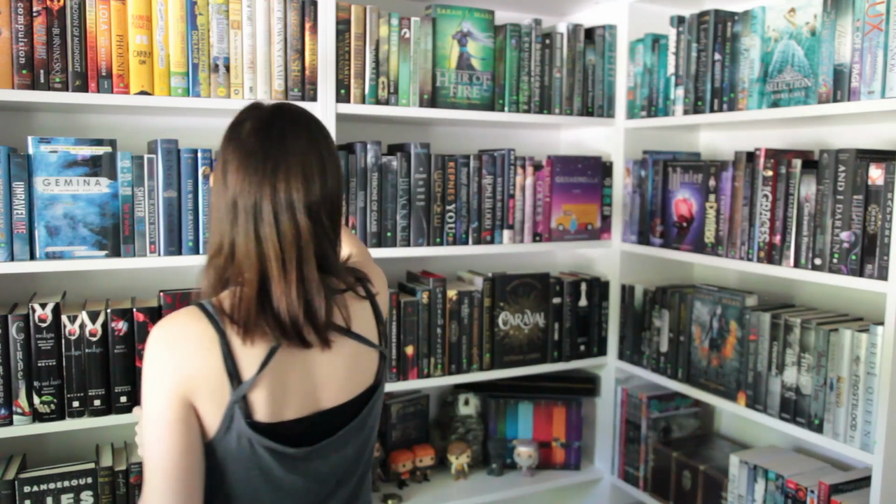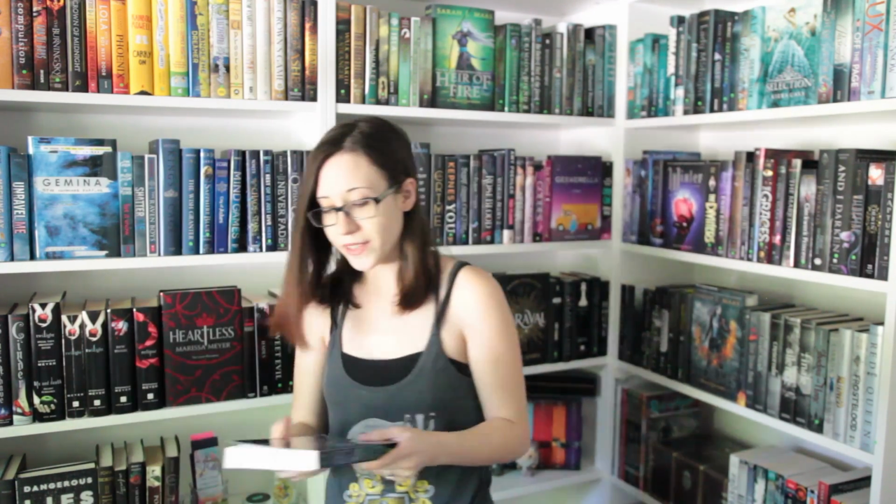Number 18, a book with stars on it. I know exactly the one I'm going to choose, even though there's one right next to it that also has stars on it. I decided to go with These Broken Stars by Amie Kaufman and Meagan Spooner. I haven't read this yet, but I really, really want to. I absolutely love anything that Amie Kaufman has done, and I just recently read Hunted by Meagan Spooner, so I love both of their writing and I'm really excited to get into this series soon, but this book definitely has stars on the cover.